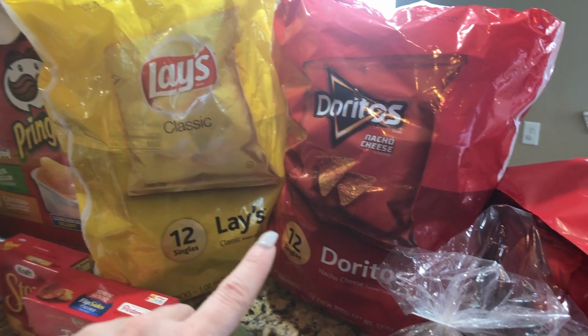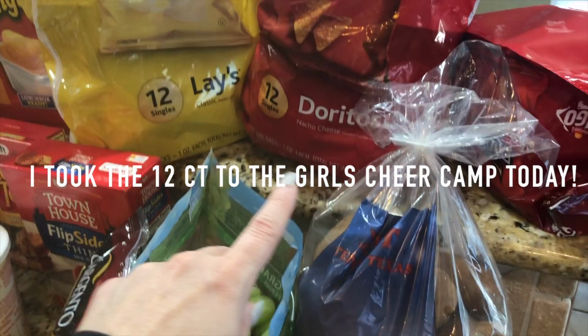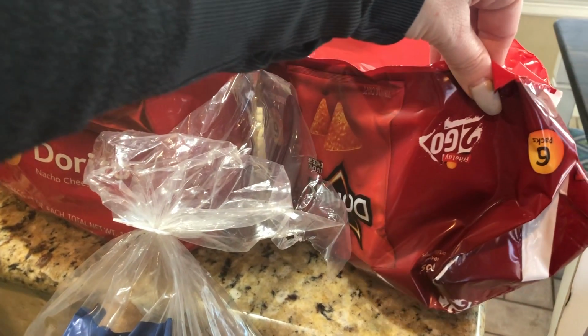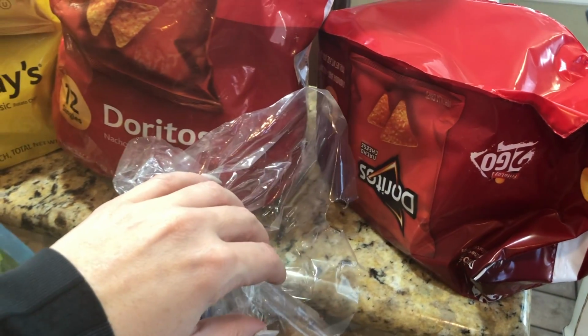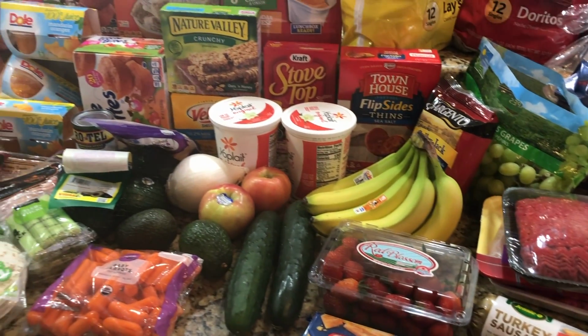So 12 singles of Lay's, 12 singles of Doritos, 6 packs. So this will last me a couple of weeks, especially for Braxton. You guys know his lunch isn't until 1 o'clock. So he's allowed to bring as many snacks as he wants. And he usually takes like 4 snacks to school a day because he gets so hungry before lunch starts.